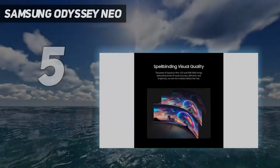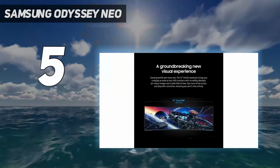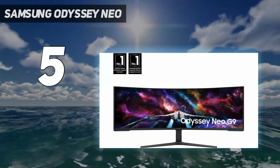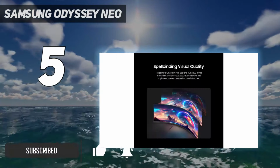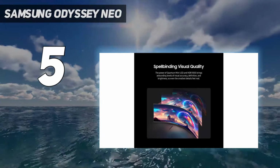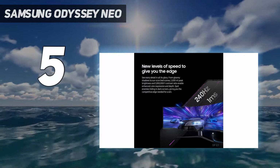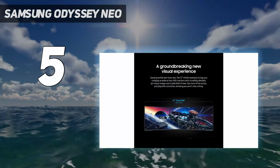Samsung Odyssey Neo. Excessive? Ludicrous? Absurd? These words mean nothing to the Samsung Odyssey Neo G9 G95 NC Dual UHD. That's why it's our pick as the best 57-inch ultra-wide monitor for gaming. It was a bit of a shoe-in for the accolade, however, as it may well be the only 57-inch ultra-wide monitor for gaming in existence today.